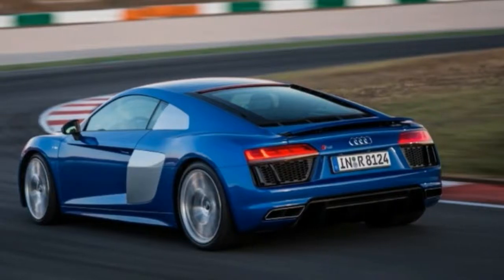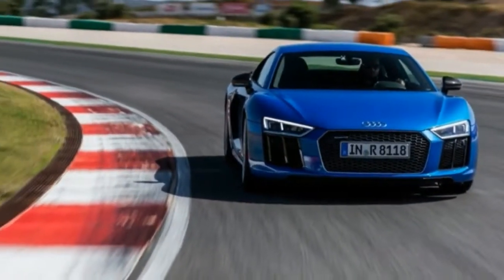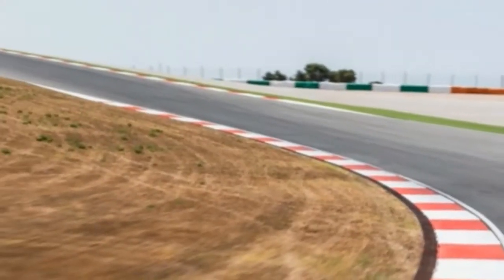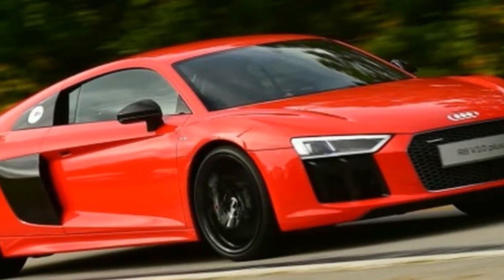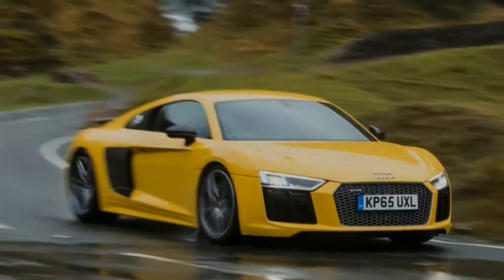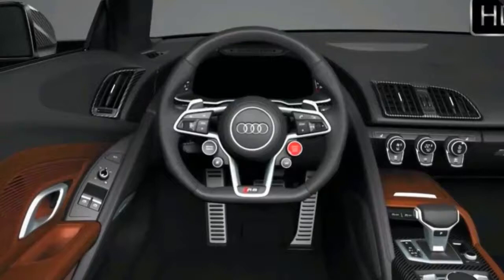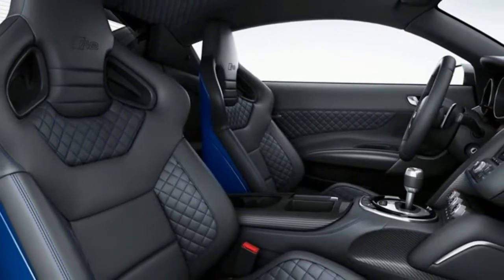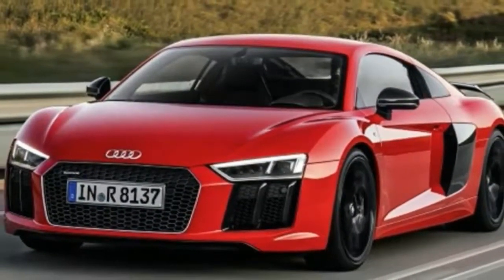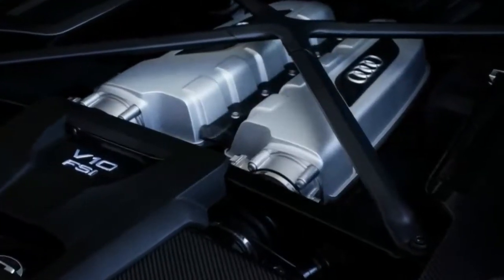In addition, a new sailing feature eliminates engine braking during low-speed cruising when the Audi Drive Select system is in comfort mode. New software tuning and a bump in compression from 12.5 to 1 to 12.7 to 1 help to increase horsepower from 525 to 540 and torque from 391 to 398 pound-feet in the base V10 model. In the V10 Plus, horsepower and torque jump from 550 and 398 to 610 and 413, respectively. At launch, the V10 will be the only engine. The 4.2-liter V8 is gone.